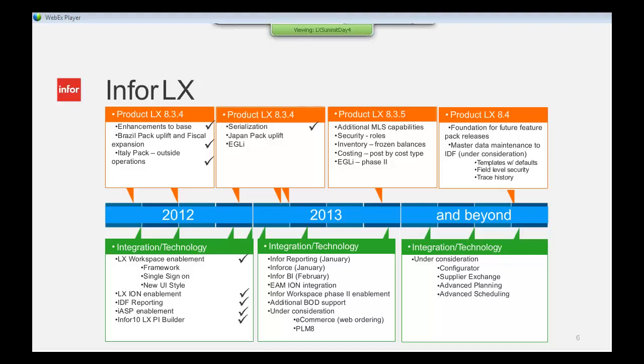So a couple other things here in 8.4 that we're considering. As I mentioned, it would be the foundation for future releases. And we're also looking at moving more development into IDF. If you're not familiar with IDF, it's something I recommend you get some information on. And I think most people are aware at this point, but we're going to continue to use it to develop new applications as well as perhaps move our master data maintenance into it for a number of reasons. It provides some functionality that we currently can't support in the architecture that we have.